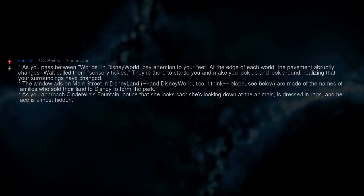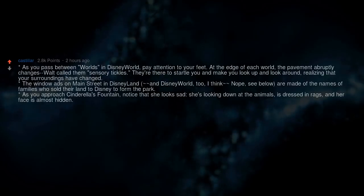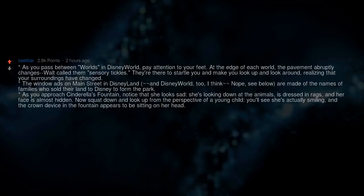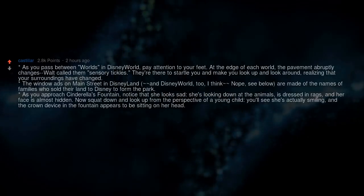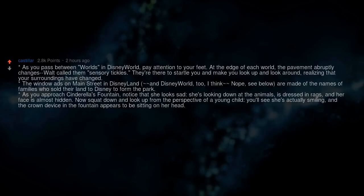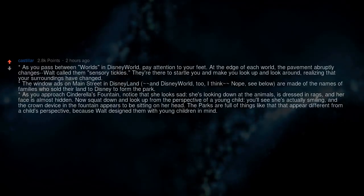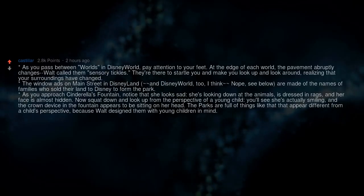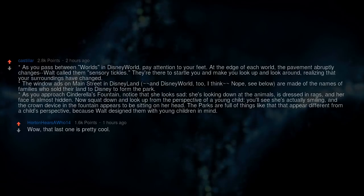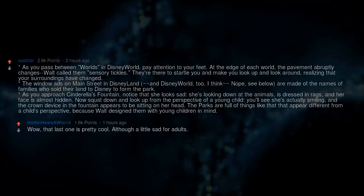She's looking down at the animals, is dressed in rags, and her face is almost hidden. Now squat down and look up from the perspective of a young child. You'll see she's actually smiling, and the crowned device in the fountain appears to be sitting on her head. The parks are full of things that appear different from a child's perspective, because Walt designed them with young children in mind. Whoa, that last one is pretty cool, although a little sad for adults.